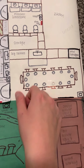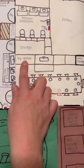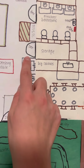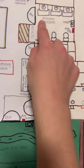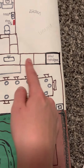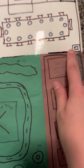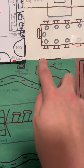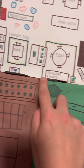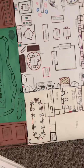So these are the big cabinets, and this will hold the broom and the mop. This is the sink, and then of course a non-slip rug. And let me tell you, this is another non-slip rug. And then these are non-slip rugs, because you can't forget about the non-slip rugs. Some counter space and a mini refrigerator and a trash can. And if you look closely, all these black lines right here, oh no, that's the door. But right here, right here, those are the windows.